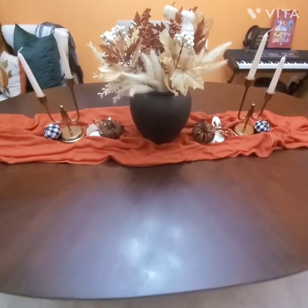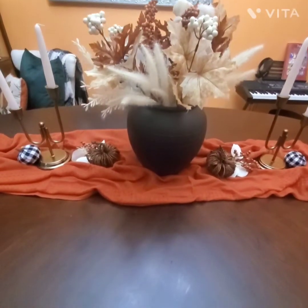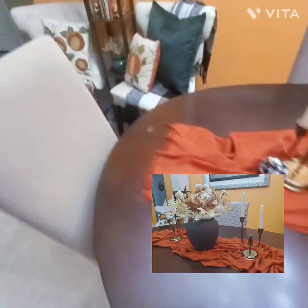On this table right here, I did add pumpkins too, and I love the look so much better. I inserted a picture so you can see how it looked before.